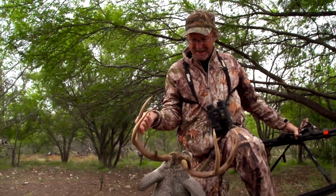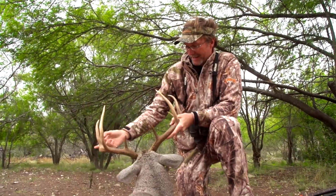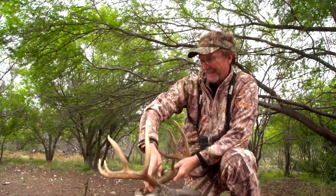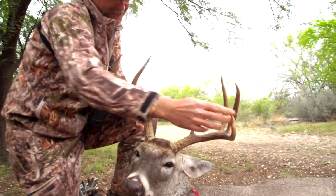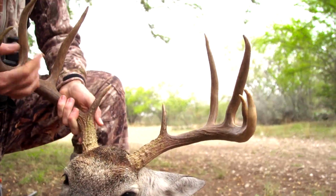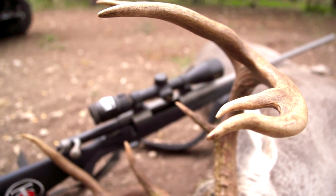I mean, that is a good buck right there. Good mass, good tines all the way around. Look at this, the main beam and this little crab claw right there kind of come right up together. I like that. I couldn't resist him. I mean, what a great buck.